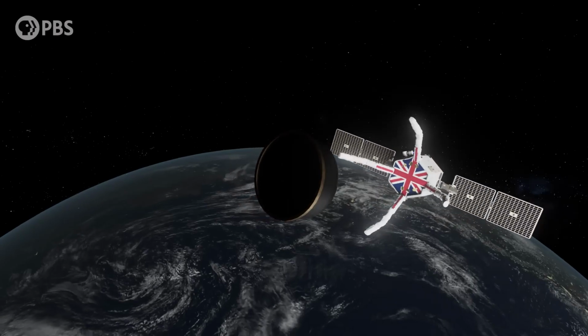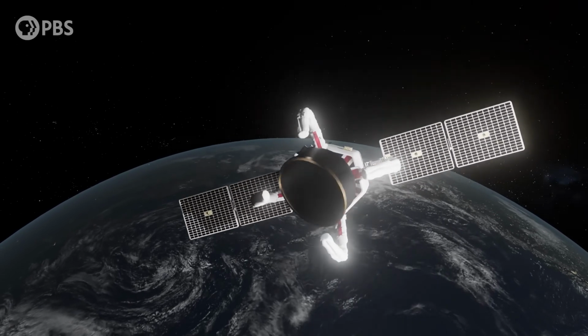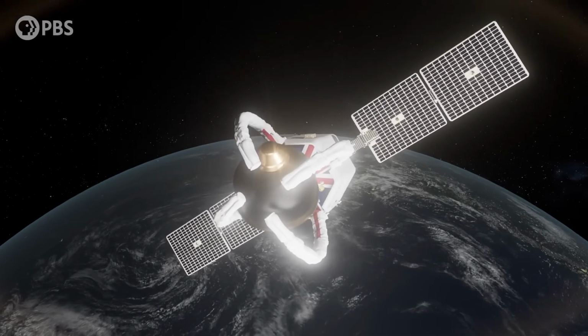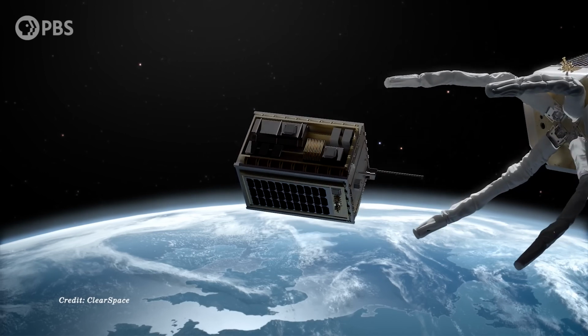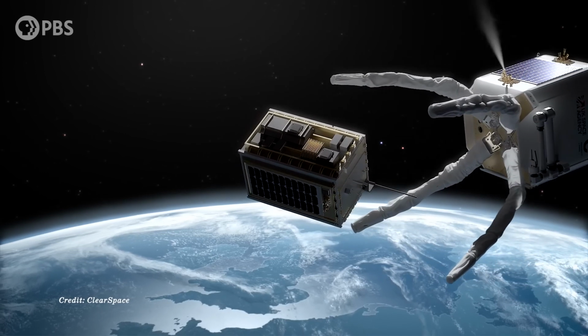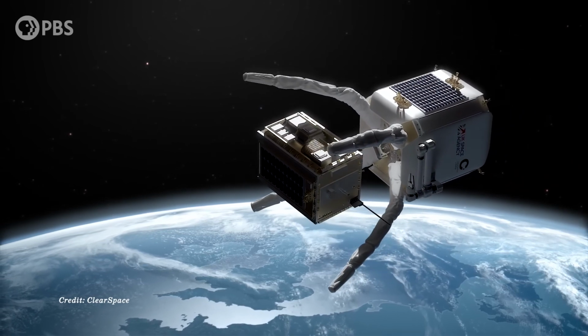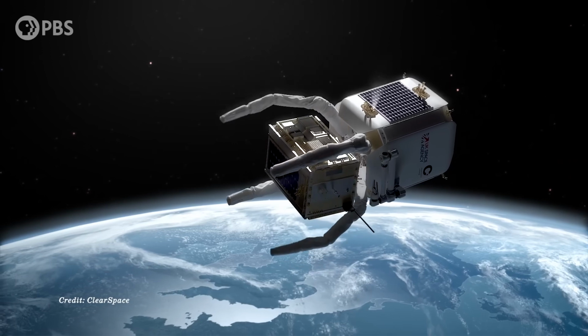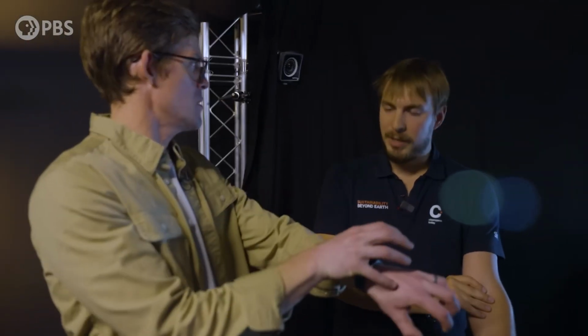But space junk is also spinning, so ClearSpace One will have to match both velocity and rotation if it wants to capture its target without careening off and becoming space junk itself. The baseline of the operation is to do motion synchronization, which means that the target is going to be moving, but we want to move with it so that the relative movement between us and the target is zero, which makes the capture a lot easier. From the spacecraft's perspective, then yes, it feels motionless. Exactly. Because they've completely matched their motion. Because we're moving around it.